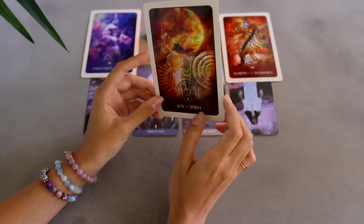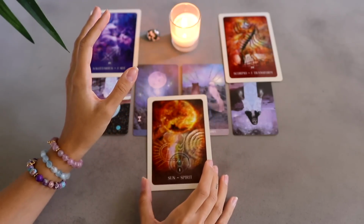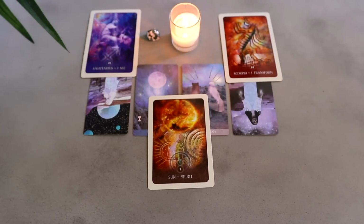So sun, this is all about your soul. This is all about your spirit. You add the sun to people's life. You are very energizing. Again, the sun, what it does to this world, without the sun, we wouldn't have life. You are like a life giver. You guys really give life to people. You really know how to enjoy yourself. You really know how to give energy to other people.